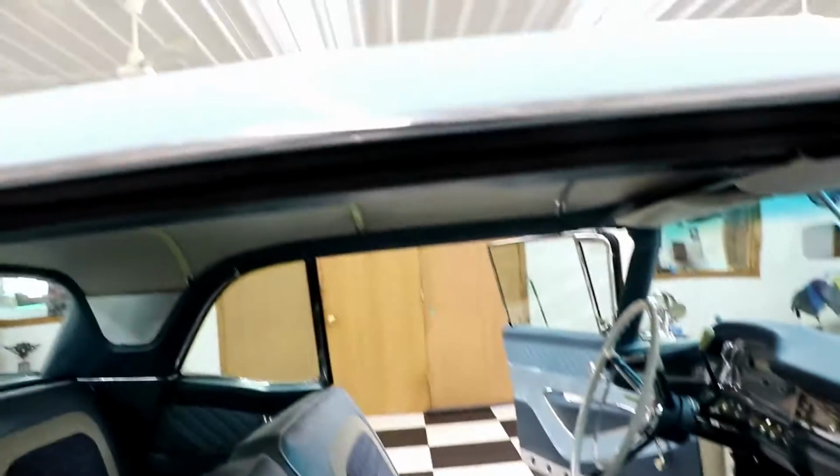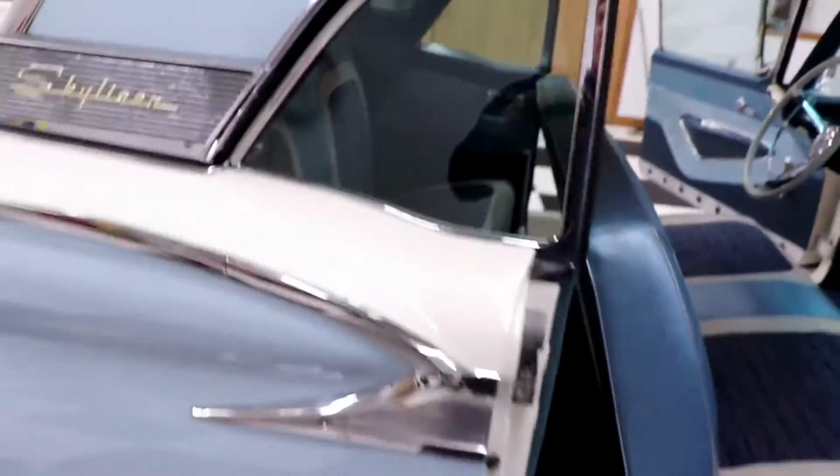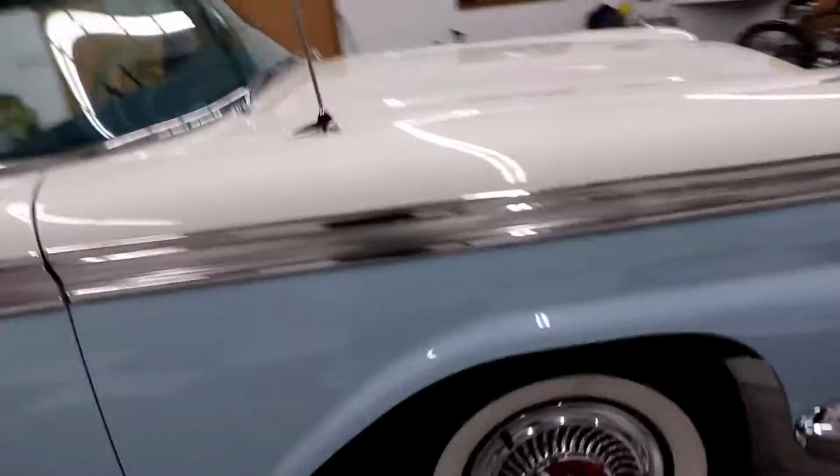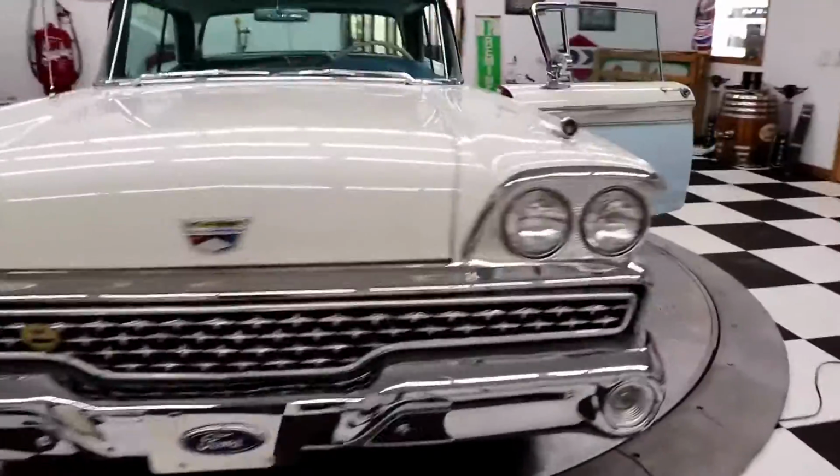Your jambs, your sill plates, your carpeting, everything on this car is just absolutely gorgeous. I'm going to put the top down here for you in a second. I haven't had the top down on this car yet, so we will see. The gentleman we got the car from said the top worked perfect, so we will see just how perfect it works.